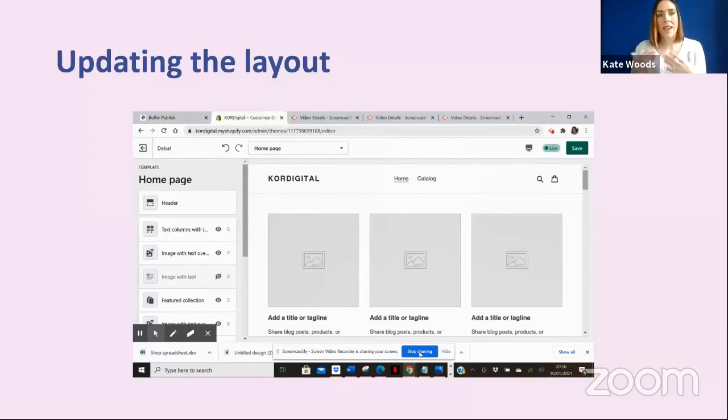So the next screen is about marketing it. So once you've built your shop, you're probably going to want to put it on Facebook. You're obviously going to want to integrate it with your website. So I'm just going to show you how simple that is to do.